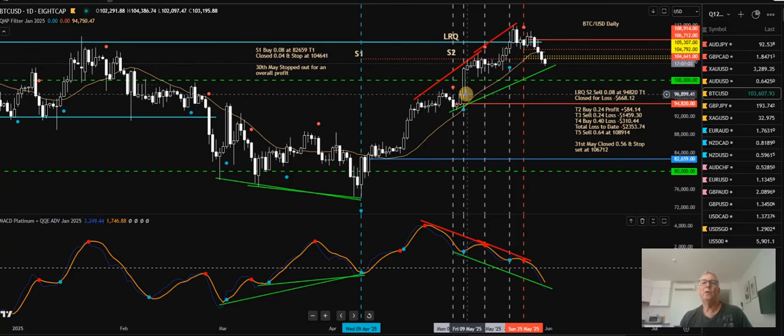So yeah, we've gone up. It's been a good trade. It broke the 100 eventually. That's the 100 level there, which is a big round number, which I think we're sort of heading back towards, possibly. Doesn't matter.